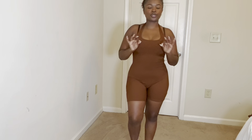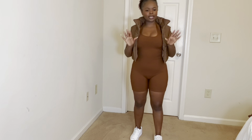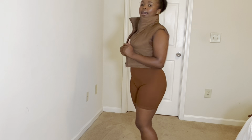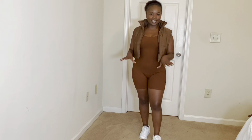Guys, it fits so, so mwah. So I like rompers because they're perfect for excursions. Light, cute, and also a comfortable fit. I bought this half puff jacket because I thought it would go well with this bra. I wasn't sure if they were gonna go.